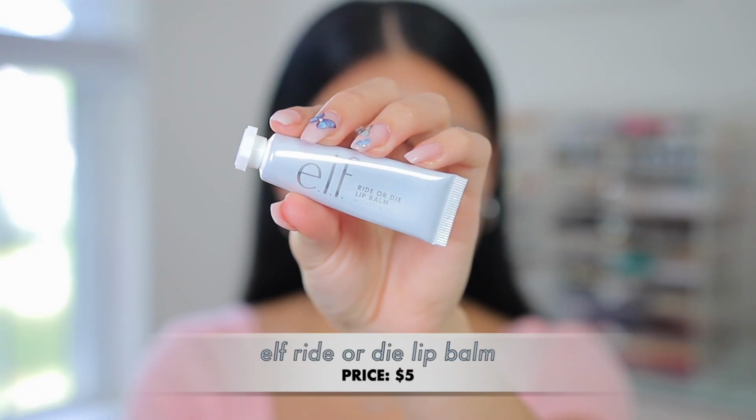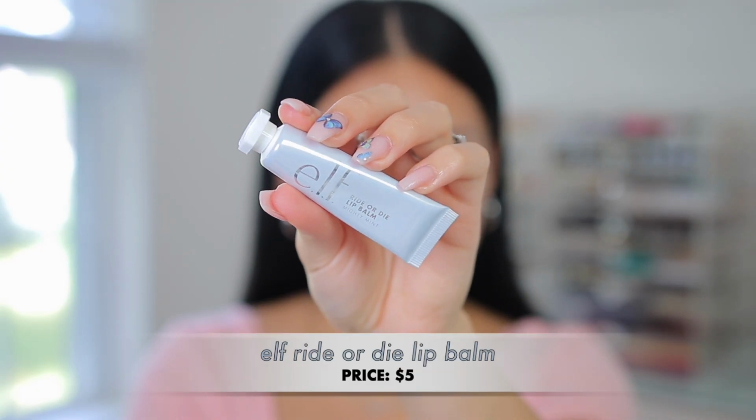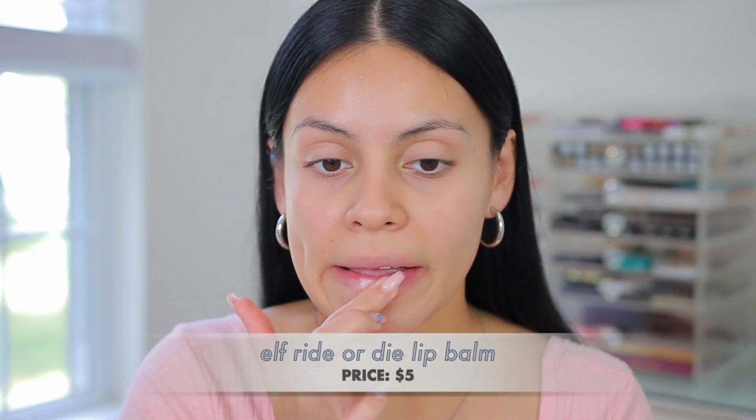And then for lip balm, I have been really loving the e.l.f. Ride or Die lip balm. This one is the Mighty Mint one. They have different ones, but the Mighty Mint is my favorite. It's nice and thick and creamy, and it just feels really luxurious on the lips.